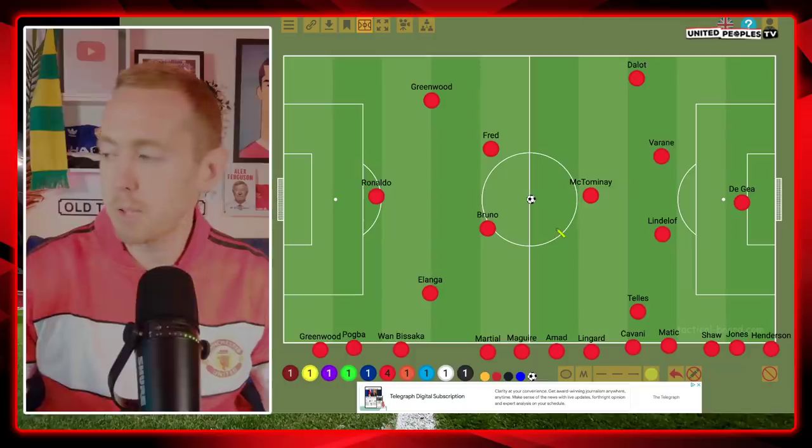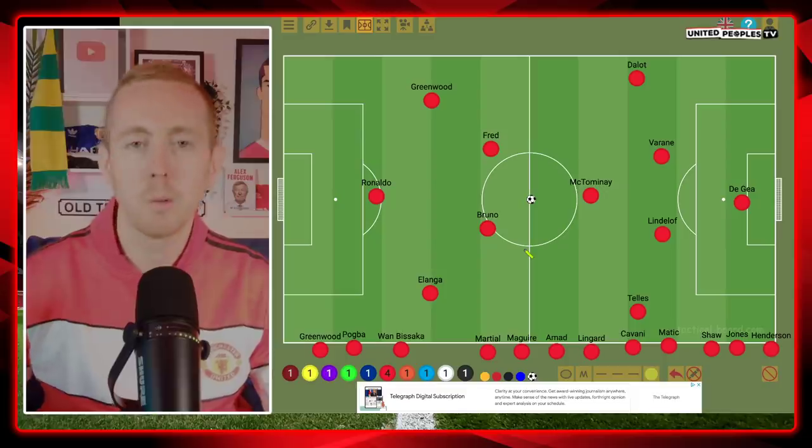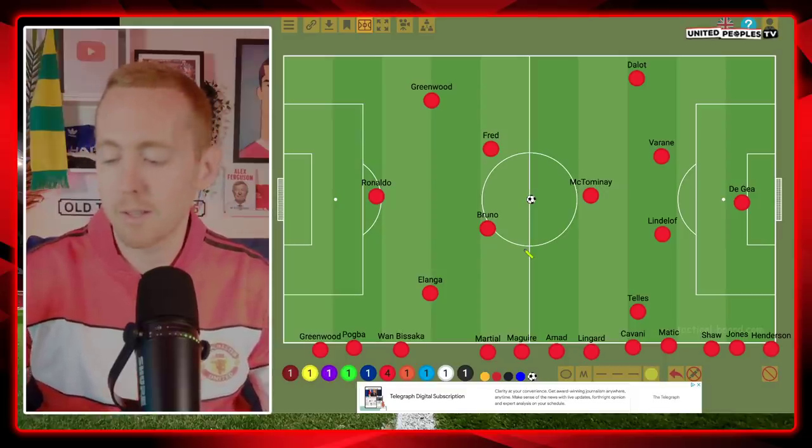I don't know. But let me know what you think in the comments below. Is 4-3-3 the answer? If not, what is the answer? And what other positives are you taking? But for me, the biggest positive of this 4-3-3 formation is absolutely Bruno Fernandes' magic is back. Two goals against Villa, two assists against Brentford. I can't wait to see what he does next against West Ham.